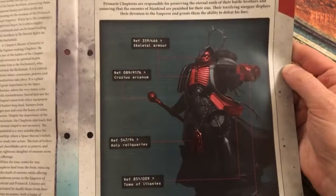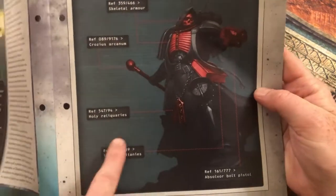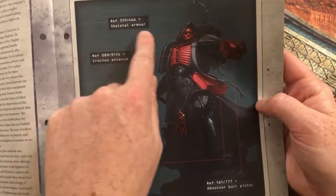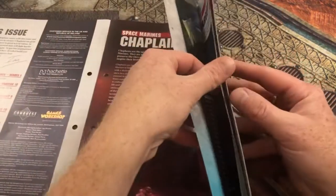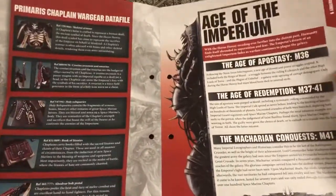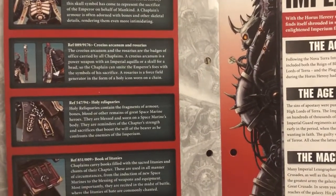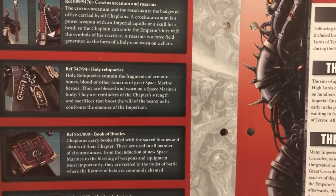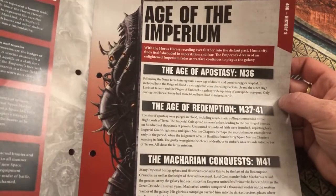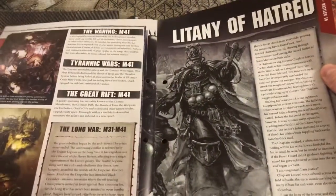We've got some stuff here showing the armoring. Let's see if I got all the names right. Absolver pistol, the Tome of Litanies, and the Crozius Arcanum, and skeletal armor. I think I said all those things correctly when we were looking at the frame. Go me! What else we got? It's a little bit of the Primaris Chaplain War Gear data file, just showing off a bit more information about these various different things that he carries about his person. And then we have some history. Some more history of the Imperium. Hint, loads of fighting and people dying.